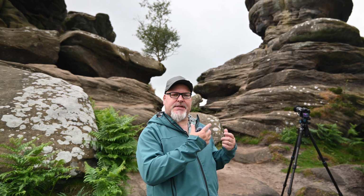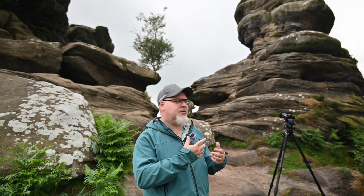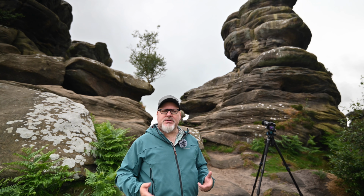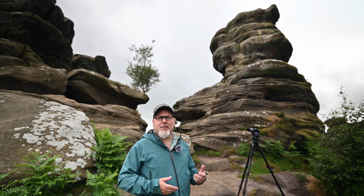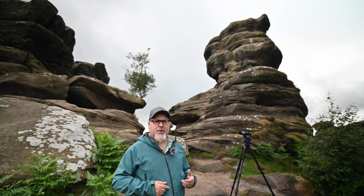I quite like the stark difference, the contrast between the silver birch there growing out of the rocks and the sky. So yeah, try and make it moody. Plus, there's not that many of the green ferns, the lush green, the bracken. There's not that much of it here. So I'm thinking maybe, yeah, black and white, nice and moody. Let's have a look in camera and see what we can make of it.